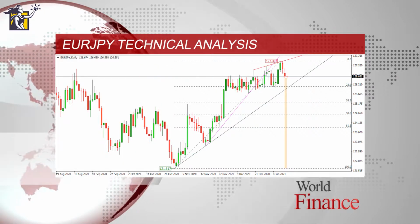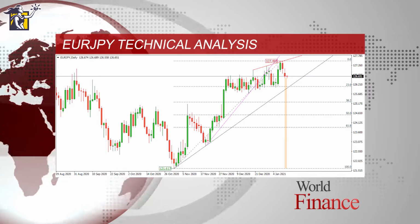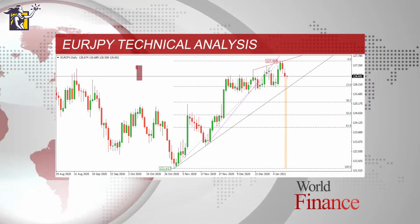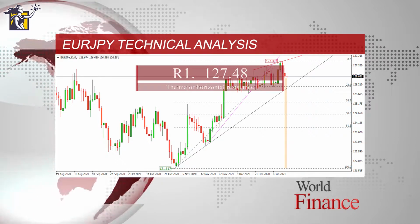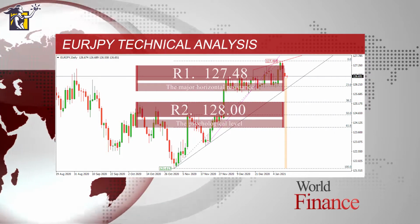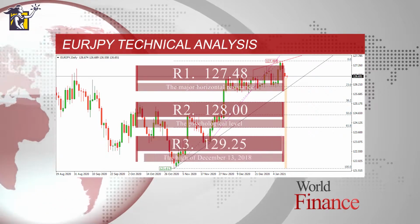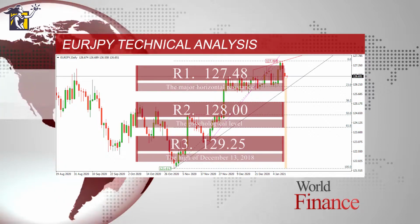On the upside, the pair might face some critical resistance around the given text below. The first resistance will be 127.48, which is the major horizontal resistance. The second resistance will be 128, which is the psychological level. And the third resistance will be 129.25, which is the high of December 13th, 2018.